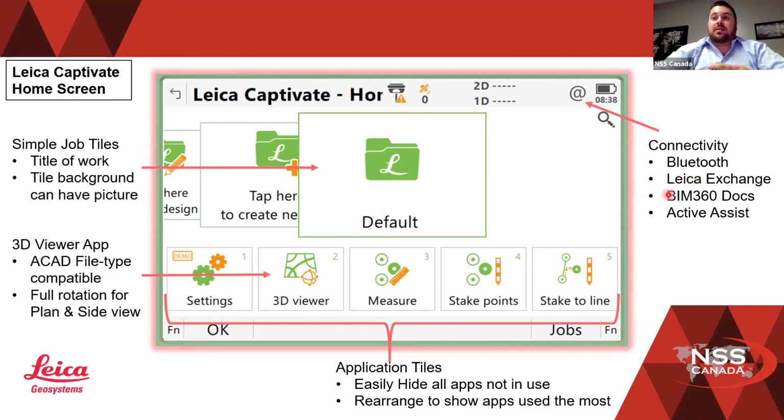We're full BIM 360 docs compatible, as well as we're able to provide active assist. So what that means is that if you're having issues with your data controller, something's not working out, I'm able to tap into your data controller via the internet and see what exactly is going on. If we can't resolve it here, we have a full fleet of tech supports that we can easily deploy one of them and go see what's going on.